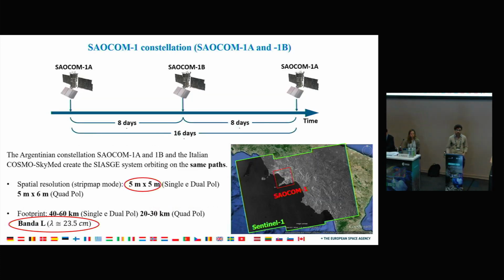So let's move to the SAOCOM constellation that is composed of two twin sensors, SAOCOM-1A and SAOCOM-1B, that for DInSAR application work in strip map acquisition mode.